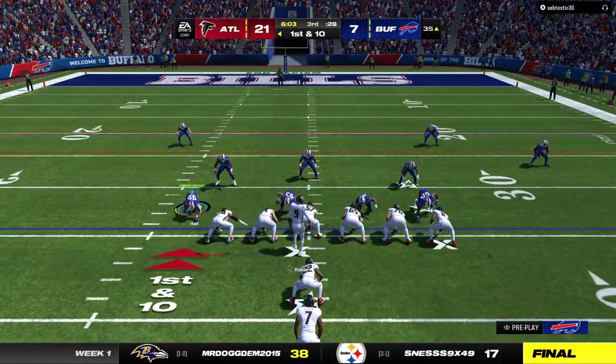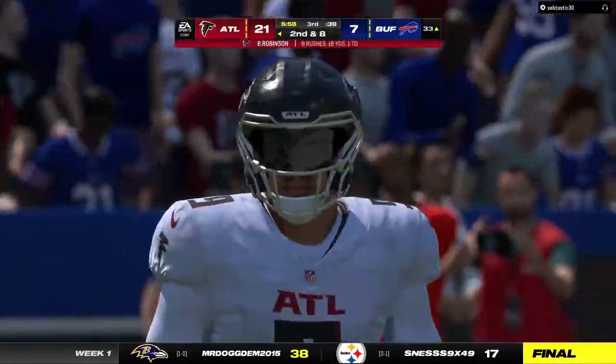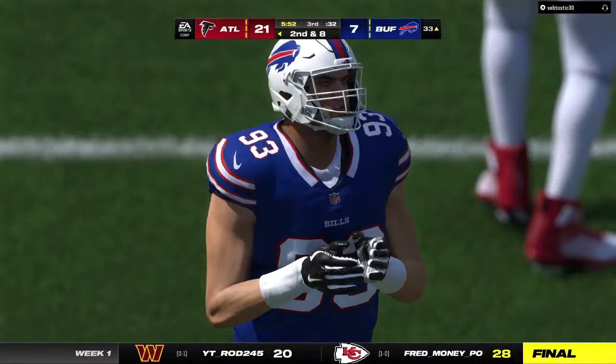Check pitch. Robinson up the middle. And he fights forward for a modest 2-yard gain. 2nd down. In the first half, he was held in check on the ground, but despite that lack of production, they still have the lead.